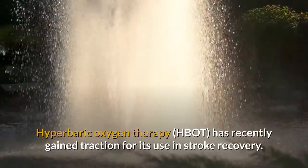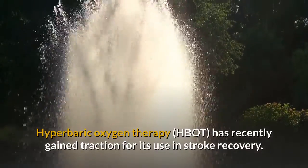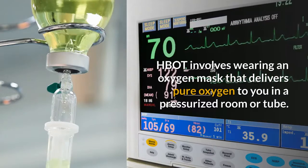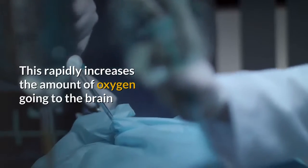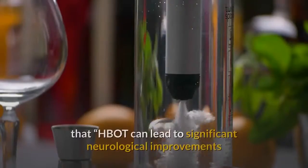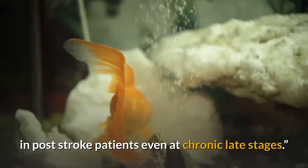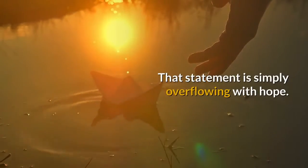3. Oxygen therapy. Hyperbaric oxygen therapy, HBOT, has recently gained traction for its use in stroke recovery. HBOT involves wearing an oxygen mask that delivers pure oxygen to you in a pressurized room or tube. This rapidly increases the amount of oxygen going to the brain. One particularly interesting study showed that HBOT can lead to significant neurological improvements in post-stroke patients even at chronic late stages. That statement is simply overflowing with hope.